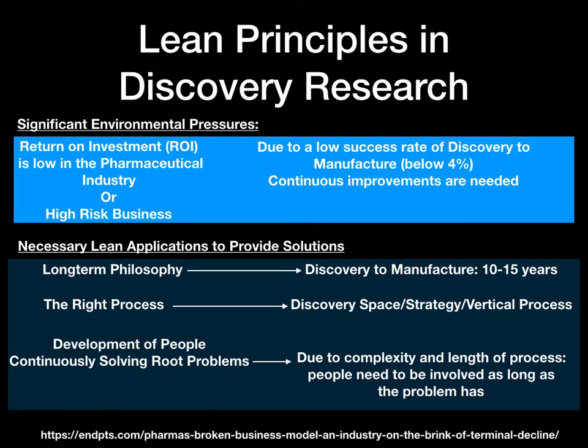A useful time frame to reference is the discovery of some sort of new target, to developing a new drug, to going through research and development, to going through clinical trials 1, 2, and 3. We're talking 10 to 15 years before something even gets to the marketplace to be sold. So fundamentally, the smallest time frame that a pharmaceutical company should be looking at is 10 to 15 years. This is a good time frame. It's a long time frame.